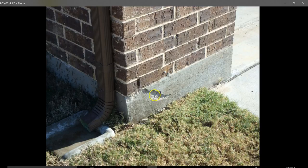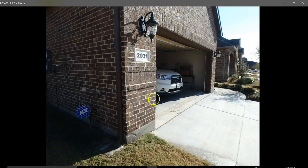These parge coats can last 30 years. I see them still fine after 30 years. So when they redo it, I know you're not going to be telling them what to do, but they should know to take this area and clean it really well with a wire brush, get any debris off, because you don't want to apply something to a dirty surface. It's not going to stick. Right. Okay.